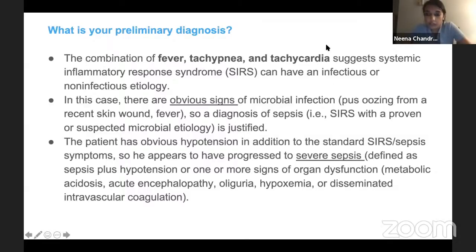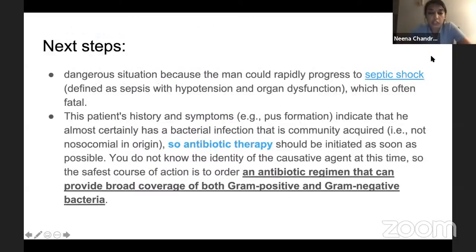Other things that would be indicative of organ dysfunction would be metabolic acidosis, meaning you have kidney failure and the bicarb is low; acute encephalopathy, if you have septic encephalopathy; oliguria, so you're once again going back to the kidneys and AKI, not peeing as much. So the kidneys stop working, you're trying to divert the blood flow from the kidneys to other places. Hypoxemia, so you're starting to go into respiratory failure; or DIC, disseminated intravascular coagulation. So your liver enzymes are stopping working and you're not able to clot appropriately.